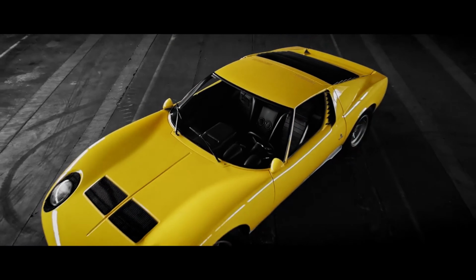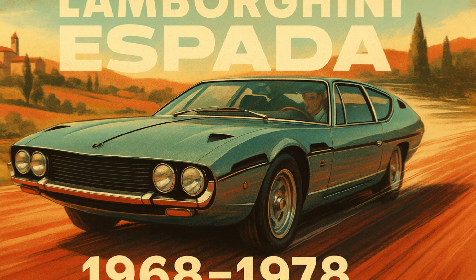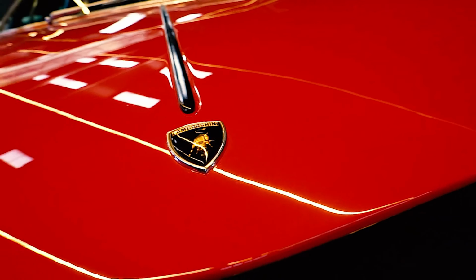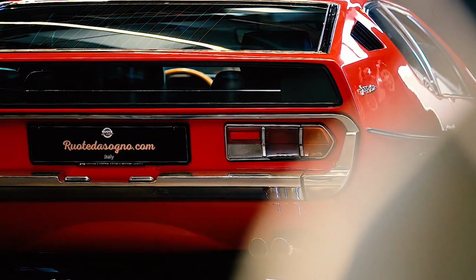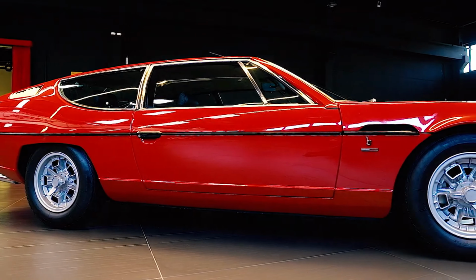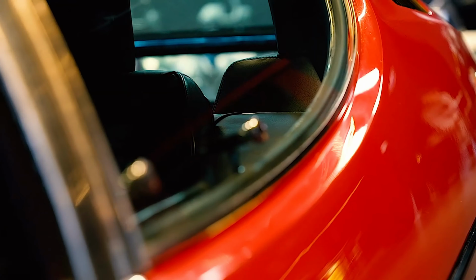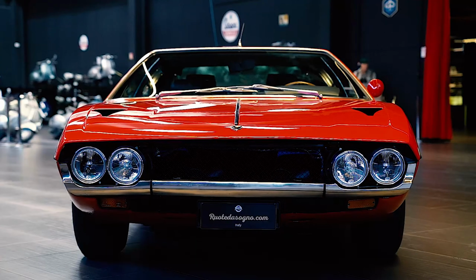1970s, touring in style. 4. Lamborghini Espada, 1968 to 1978. A full four-seater Grand Tourer powered by a 4.0L V12. With distinctive hatchback styling and luxurious interior, the Espada was Lamborghini's answer to practical performance. It was offered in 3 series and became Lamborghini's bestseller of the era, with 1,217 units produced.